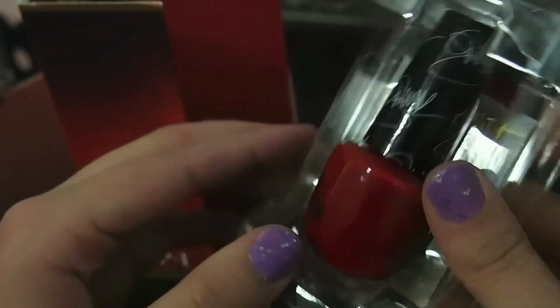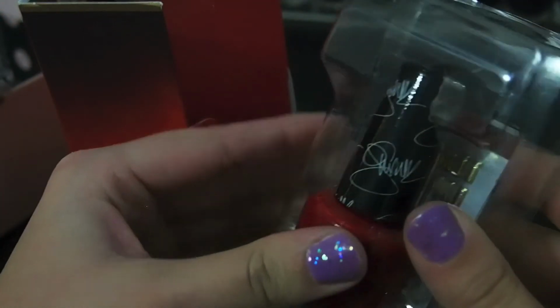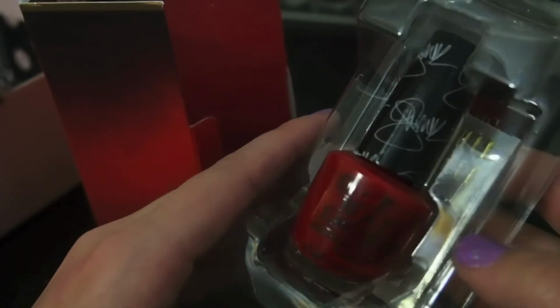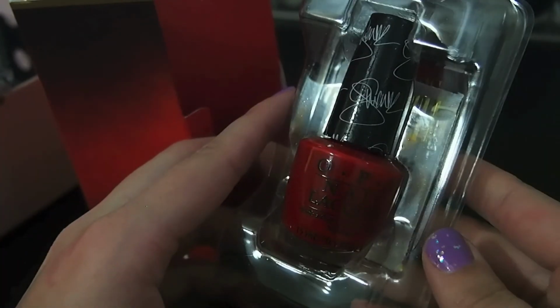This is something I kind of regret buying. I really just bought it because of the Gwen Stefani thing. I don't really wear a lot of red nail polish, and I don't do nail art, so I really didn't need this, but I just had to have it at the time, so.